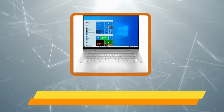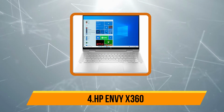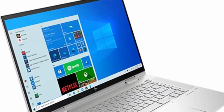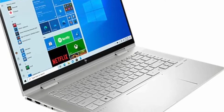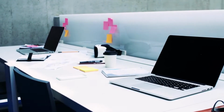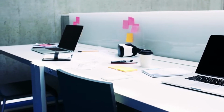At number 4, HP Envy X360. Although the HP Envy X360 notebook has basic technical parameters and quite average CPU specifications for graphic designers, it is suitable for solving most of the creative tasks. The touchscreen is equipped with hinges that allow it to rotate 360 degrees and can work in different modes, including laptop, tablet, stand, or presentation.